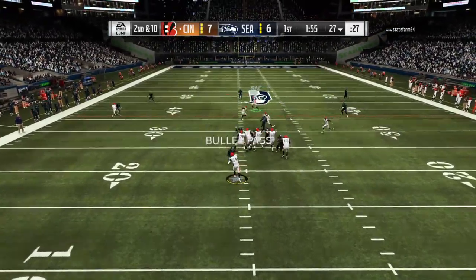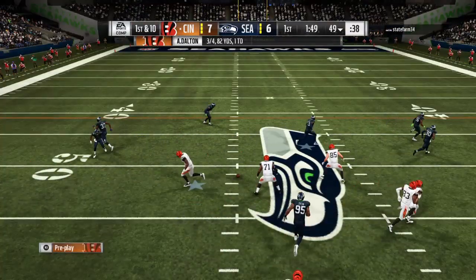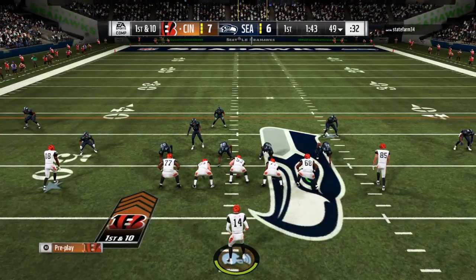Another look for Dalton on 2nd and 10. Brought in here by Tyler Eifert. A good pickup there, a 22. And there they went, crossing route against the zone defense. What do you think of that?